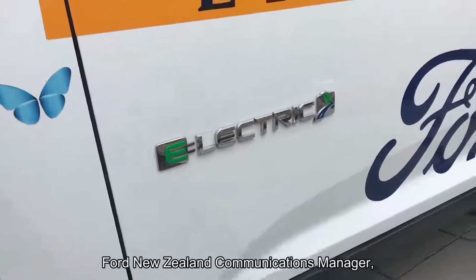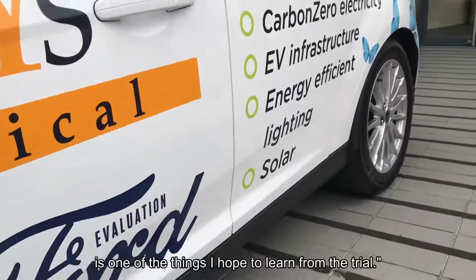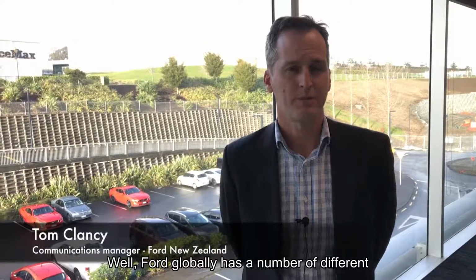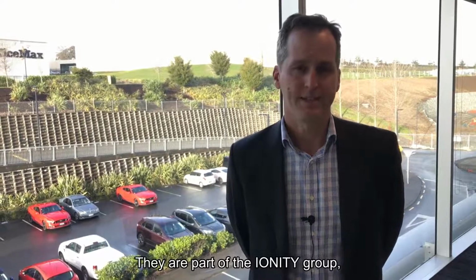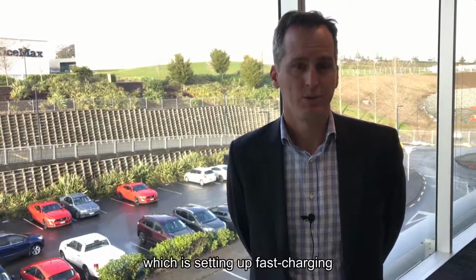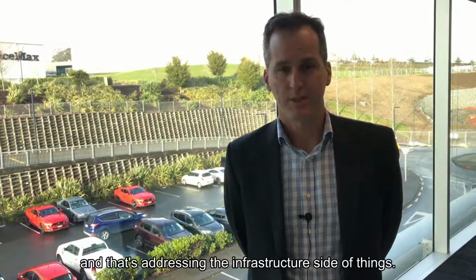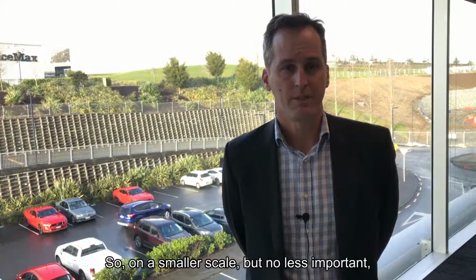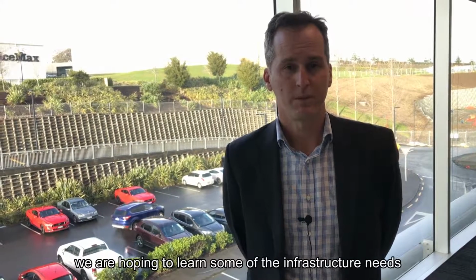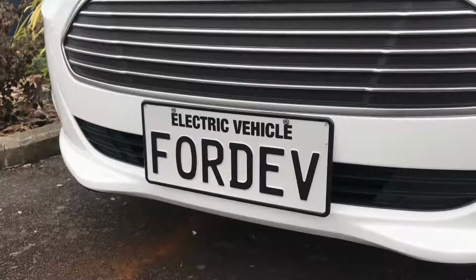Ford New Zealand Communications Manager Tom Clancy explains infrastructure needs locally is one of the things it hopes to learn from the trial. Well, Ford globally has a number of different projects in the EV space going on. In Europe, for example, they're part of the Ionity group, which is setting up fast charging stations throughout Europe, and that's addressing the infrastructure side of things. So on a smaller scale, but no less important, we're hoping to learn some of the infrastructure needs here in New Zealand through this evaluation.